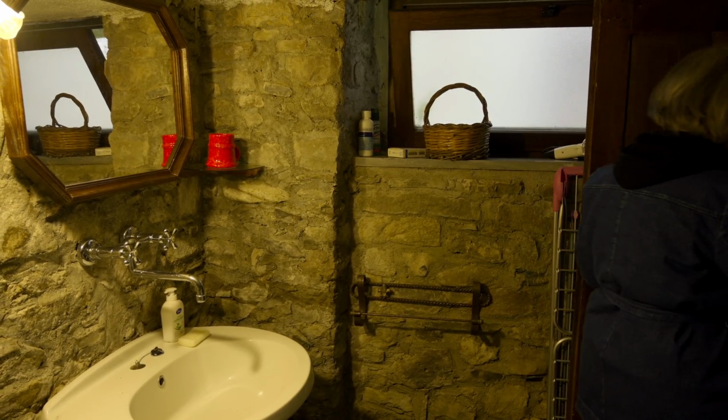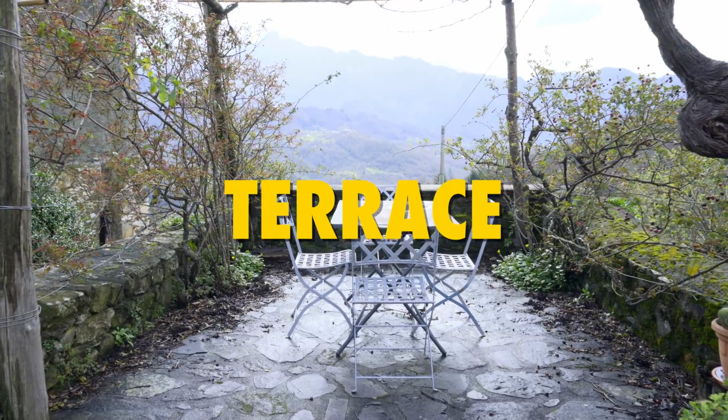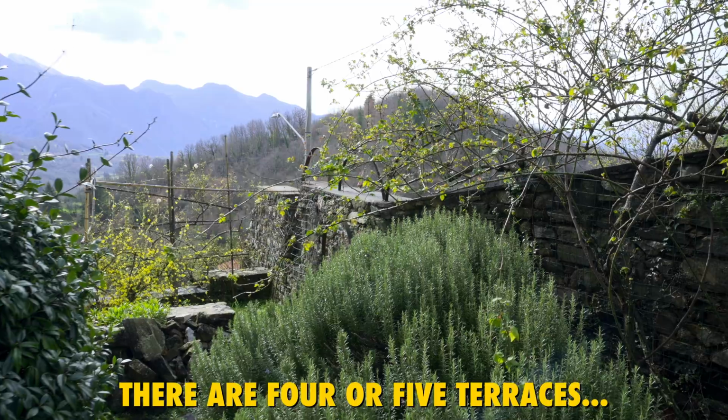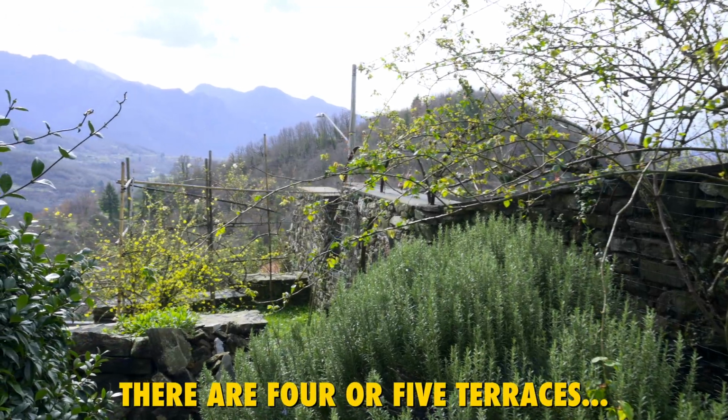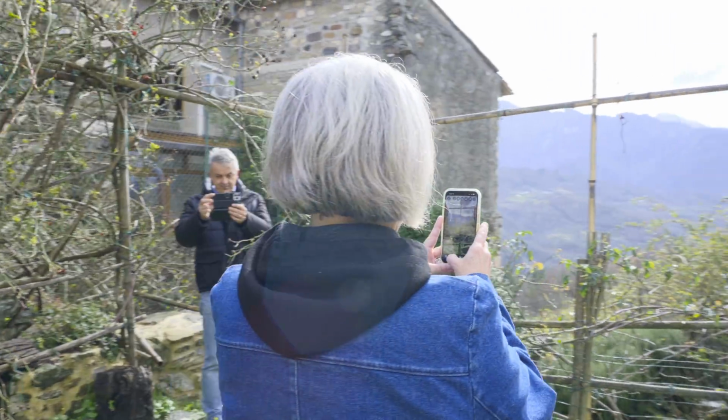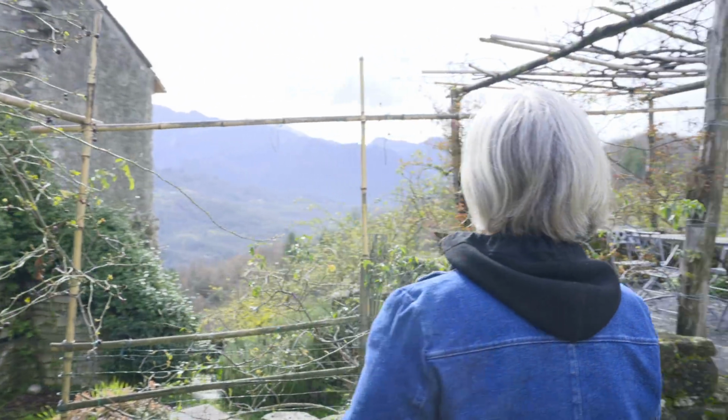Oh, this is so cute. You can even do a little veggie garden there. Oh wow, there's another terrace. There are four or five terraces. I love this. Yes, please. I mean, come on. We love it.